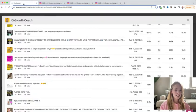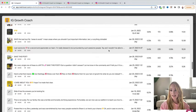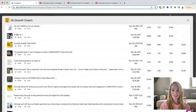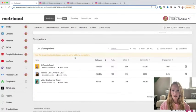And of course, you can sit there and study all of the posts that have performed the best over time. Literally, you can go all the way back to as far as, I'm pretty sure, as far as Metricool has had this tool even, which is really, really powerful. But I'm gonna show you guys exactly how to add someone.